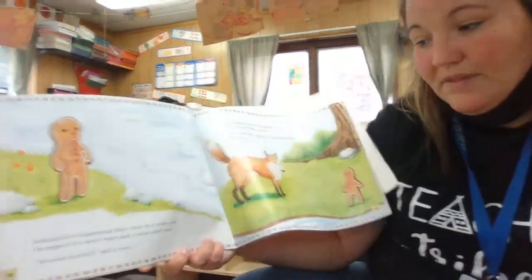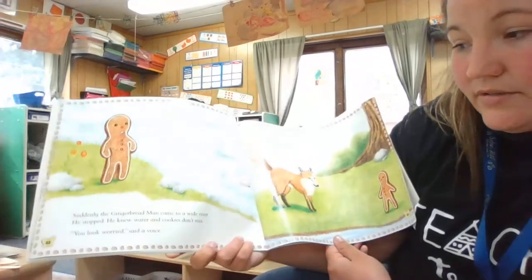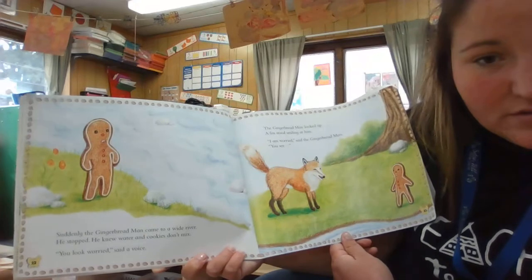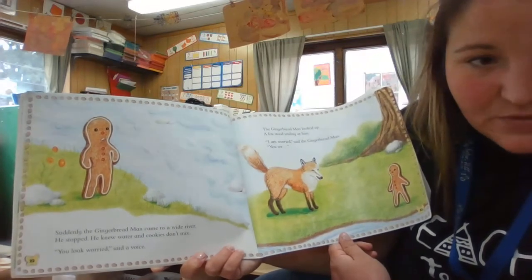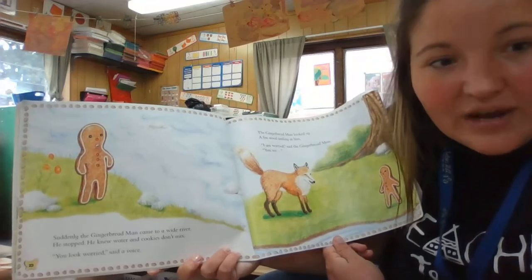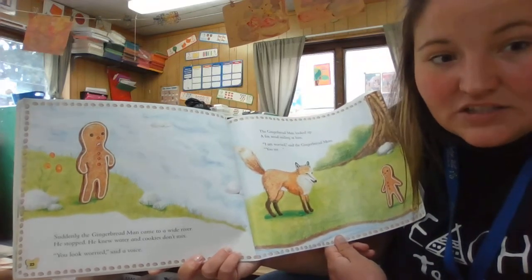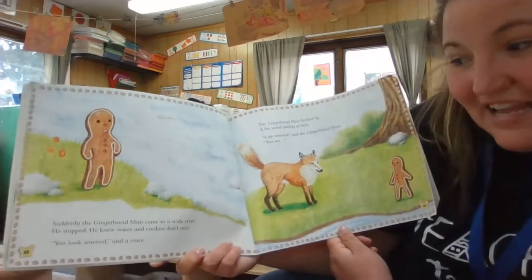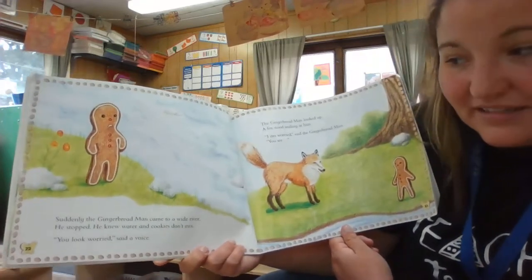Suddenly, the gingerbread man came to a wide river. He stopped. What would happen if he went into the river? Do you think a cookie would last if we put it in the river? Think about cookies that you eat. Did you ever dip a cookie into milk? What happens? It gets soft and soggy, right? That would be no good for the gingerbread man, huh? He knew water and cookies don't mix.